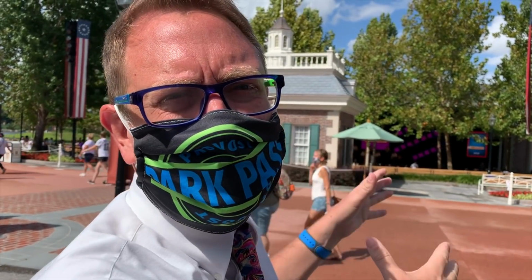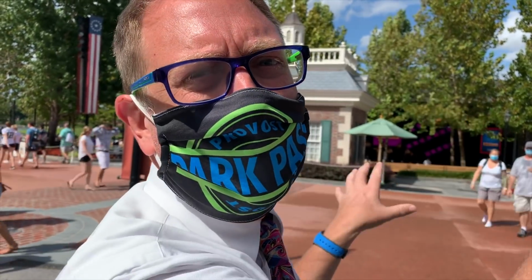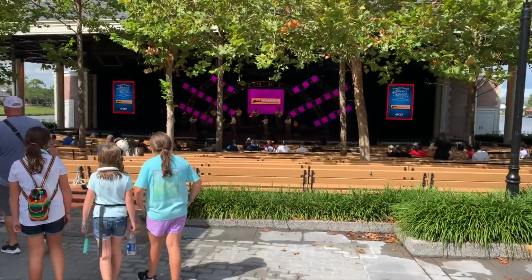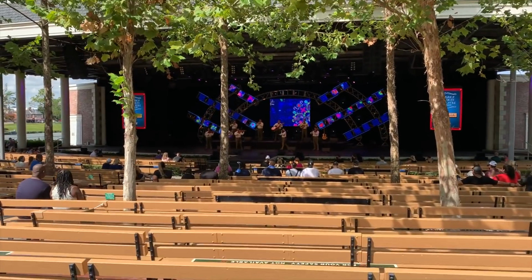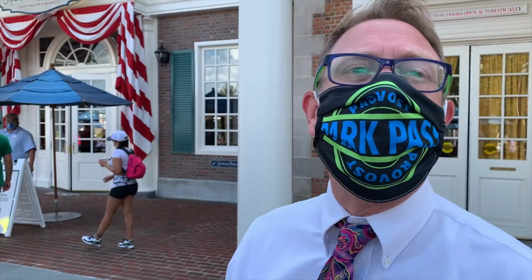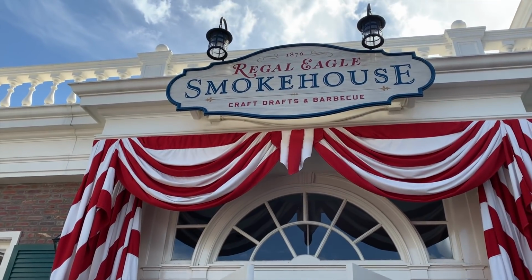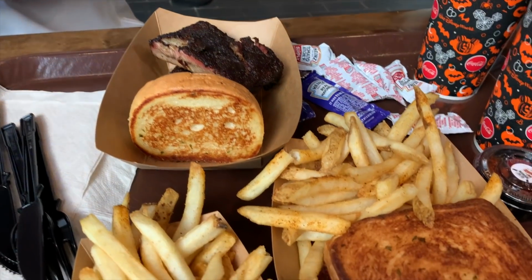So right across from the pavilion there, you see what's called the American Gardens Amphitheater. And what they do is they have performers from all the other countries come and perform here. It's a lot of fun, some really good shows. They also have the Regal Eagle Smokehouse. It's amazing barbecue, like amazing.